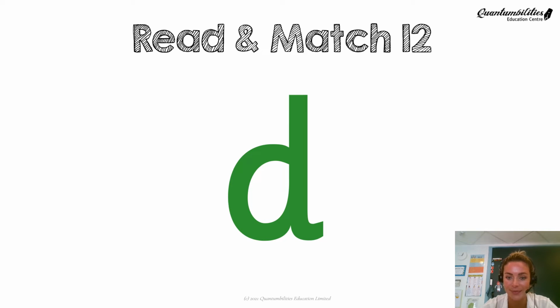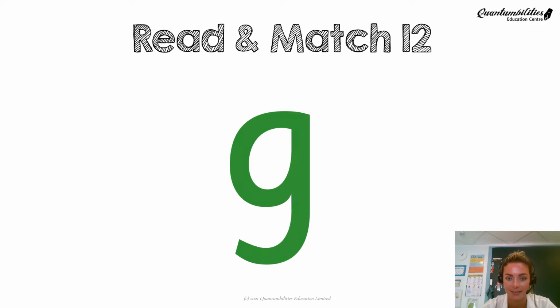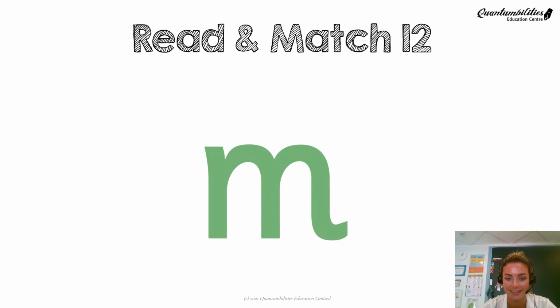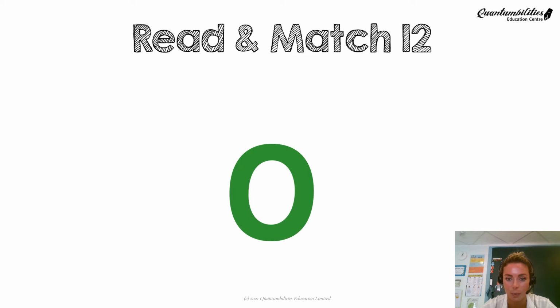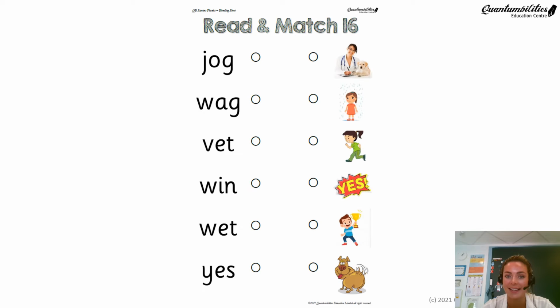Excellent. Keep it up. Very good. Well done. You did it. Well done. Now it's time to do our read and match activity. We're going to say the sounds and then the word, then match the word to the correct picture.